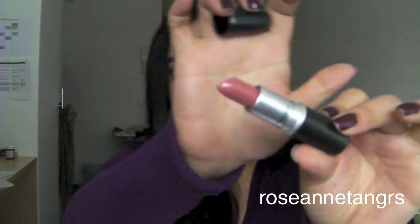A matte finish, and this one is in Kinda Sexy. I do like these finishes because they give you a really nice sort of poster finish where it's a matte, very natural, but very highly pigmented lips in terms of the color you're looking at. This was in Kinda Sexy.